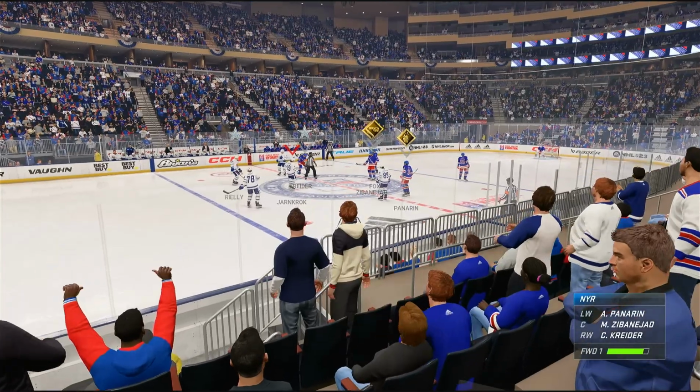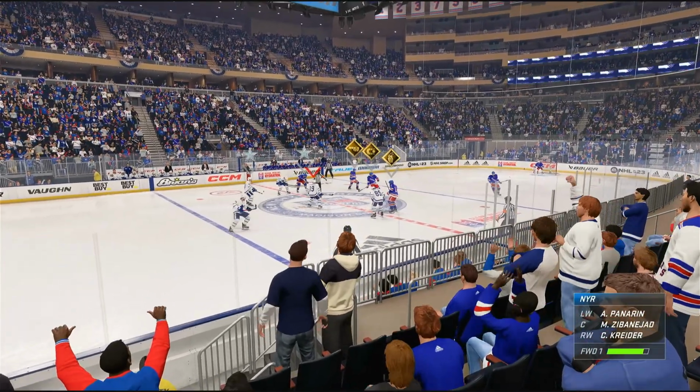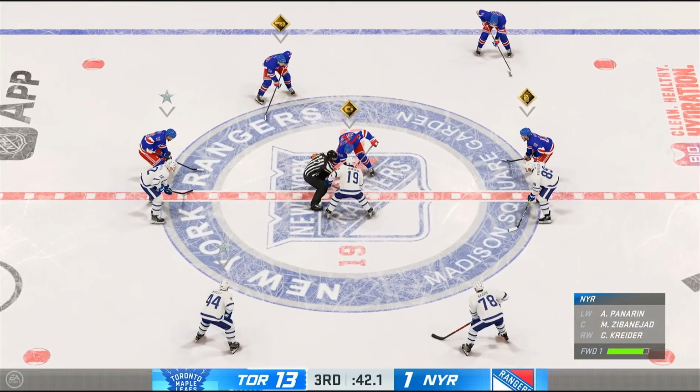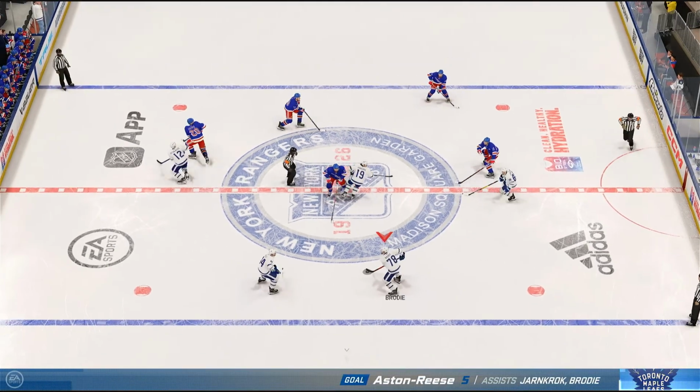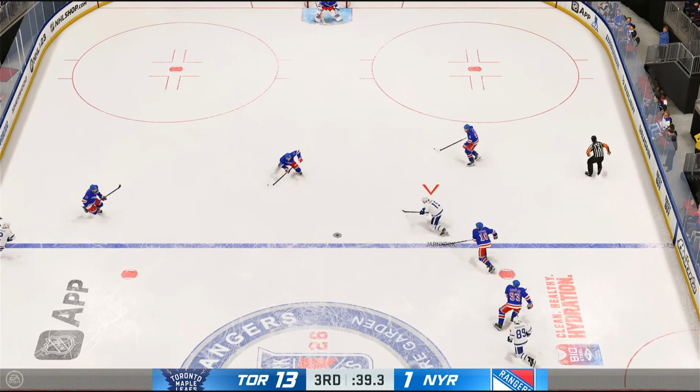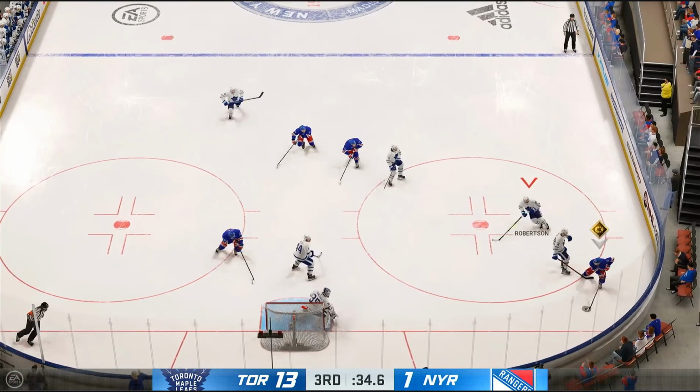Toronto's taking a playbook out of the Ray Ferraro school of hockey here. Just be aggressive, goal after goal. Man, when you score, go get another one. You've got the other team down, go get more. Because you make yourself feel better, you lose control.